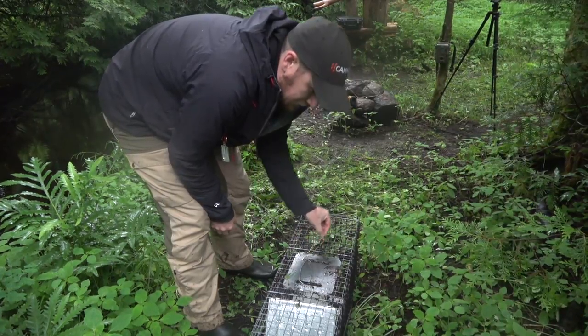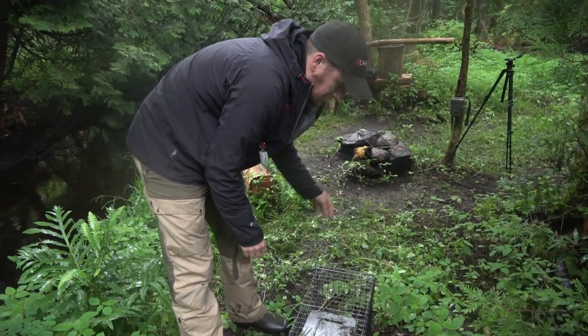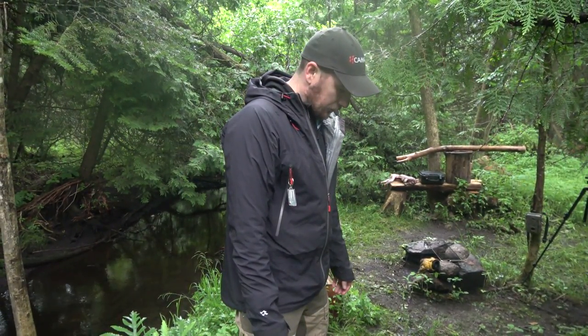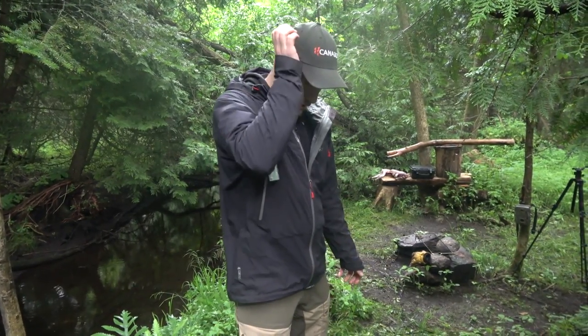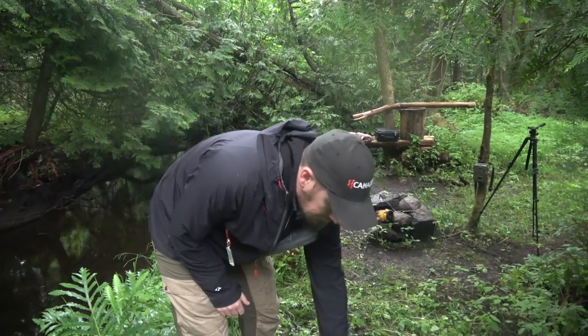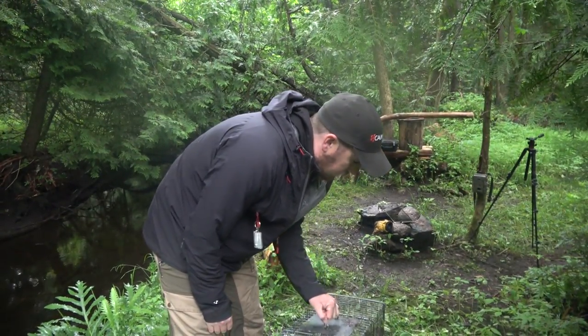Yeah, especially in an area where there's lots of nuisance raccoons, like if farmers have them or in vineyards, you could be supplying yourself with a lot of raccoons that way, right? Yeah, and it keeps your food fresh too. So if you're doing this in the summer, you don't have to be too worried about your food spoiling.